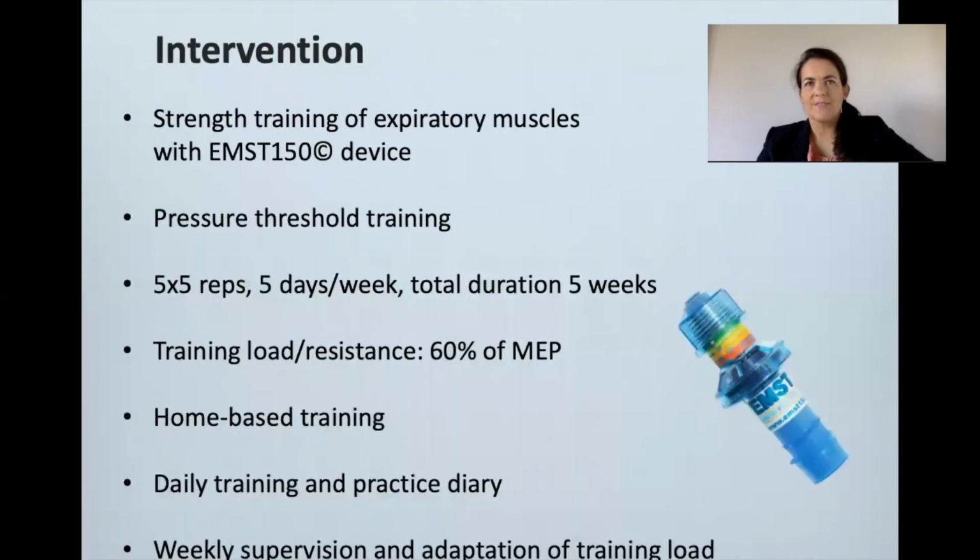The intervention group did their strength training with the EMST 150. It's a pressure threshold device that you can see here on the right. Every participant got his own device to train at home. Training intensity and frequency was set according to other studies that used this device. And to ensure adherence, the participants filled out a daily training and practice diary. The training load with the EMST 150 was adjusted weekly to 60% of the latest MEP.